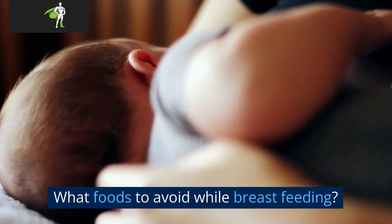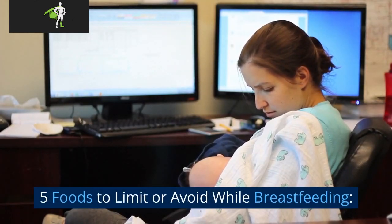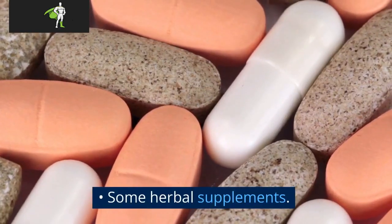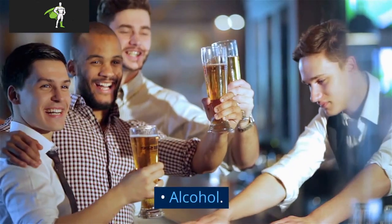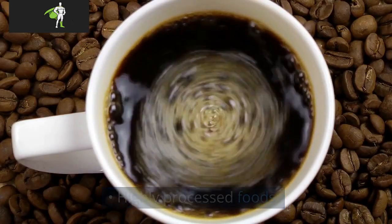What foods to avoid while breastfeeding? Five foods to limit or avoid while breastfeeding: fish high in mercury, some herbal supplements, alcohol, caffeine, and highly processed foods.